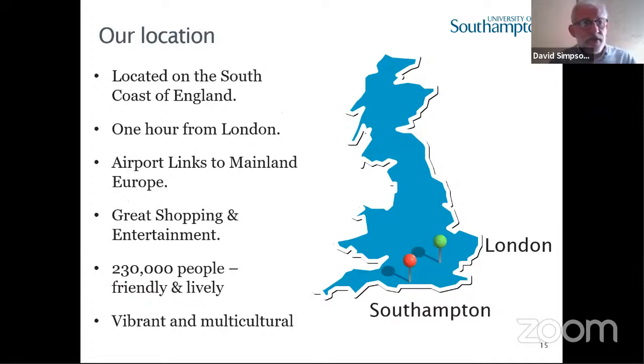Right, so Southampton. As you've probably already seen, if you've looked at us before, we are right in the south. Here, this red pin is where Southampton is. It's about 1 hour from London. Being in the south has one advantage: the weather is relatively better than in some of the more northern parts of the UK. There are strong transport links.